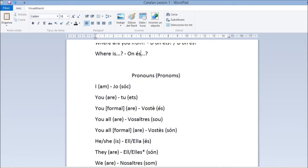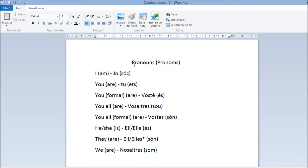And now I'm just going to do some pronouns, or pronoms, as they're called in Catalan. And we'll have some examples, and that'll be it for this introductory thing. As you see here, I have it all written out. And look, I recommend, if you are really serious about learning Catalan, I'll get into this now.